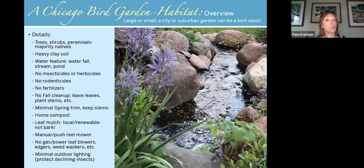It's made up of trees, shrubs, and perennials, with the majority natives. The sweet spot you try to achieve is 70% natives or above. It's got heavy clay soil, which I no longer fight. I plant plants that adapt well to clay. We added a water feature about 17 years ago. That includes a waterfall, a stream, and a pond.